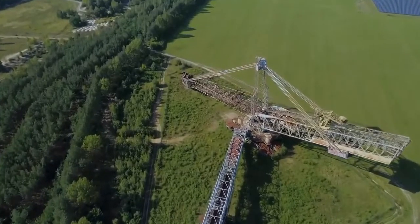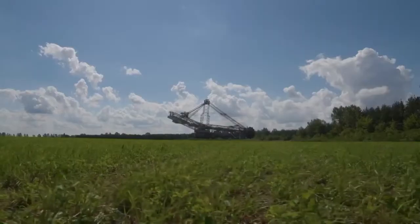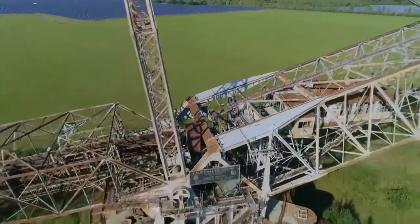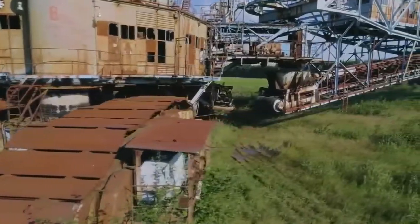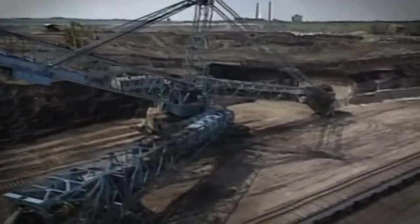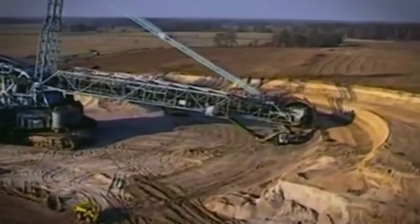This is Schaufelradbagger, or Bucket Wheel Excavator 258. It is one of the largest machines ever built. Nicknamed Bagger 258, this is a strip mining excavator designed to efficiently remove the layer of earth and rock above veins of brown coal running close to the surface.